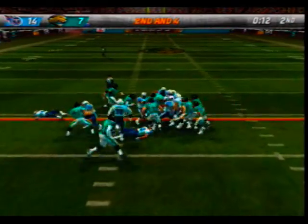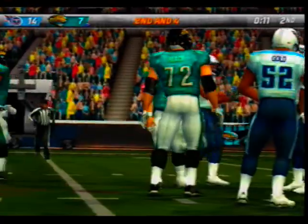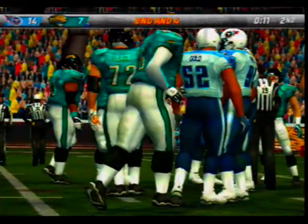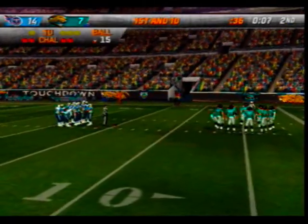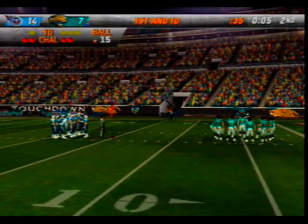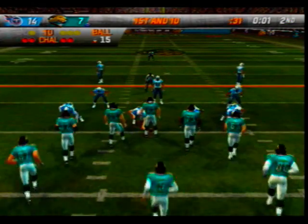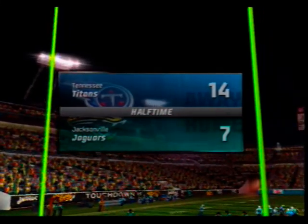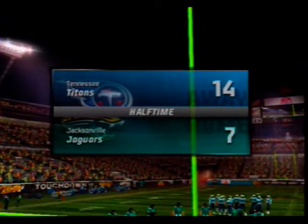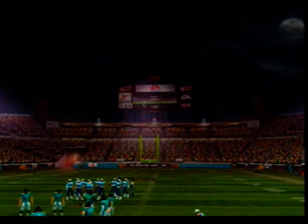Hand it off. Harris comes up to make the play at the 15. After that turnover, here's how both teams are doing in that department. And this should be the last play of the half. 15-yard line. Come on! It's on! Going into halftime, the score is 14-7. The Titans, 14. The Jaguars, 7.